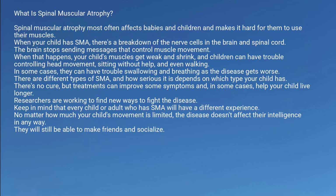What is spinal muscular atrophy? Spinal muscular atrophy most often affects babies and children and makes it hard for them to use their muscles. When your child has SMA, there's a breakdown of the nerve cells in the brain and spinal cord. The brain stops sending messages that control muscle movement.